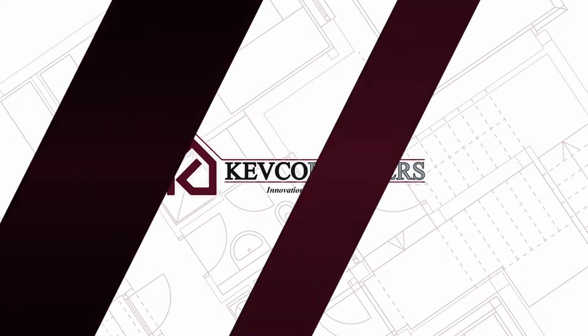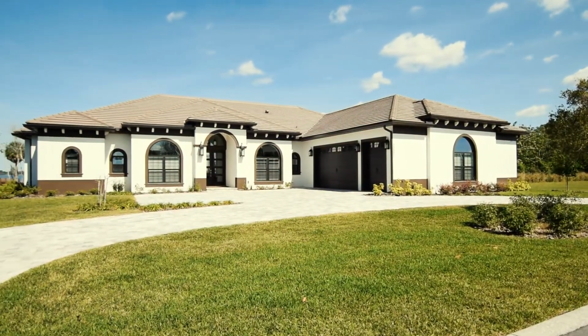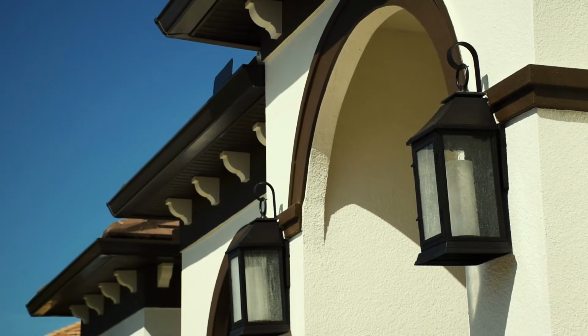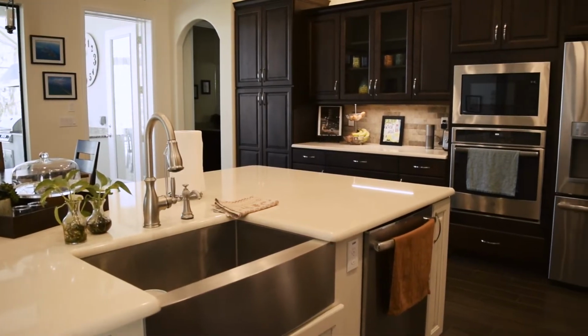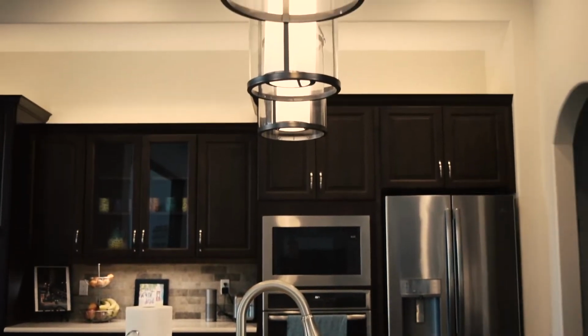Well, I first came upon Kevco Builders when we decided that we wanted to be in Deer Island. There were a number of houses that they were already working on. We worked with our realtor and were able to walk around Deer Island and see the houses in various phases of construction. So for us, that was very helpful, and seeing the various quality of the homes that they built.